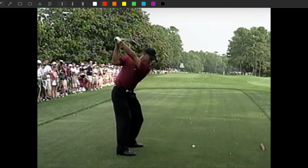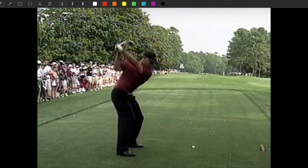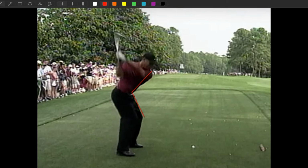Starting the downswing, I think this is where we start to see Tiger's famous squat position move. He's still trying to hit the ball really far. He's playing fearlessly with the driver at this stage in his career. So look at how much he compresses his torso to leg angle. You know, that move there is a huge power move.